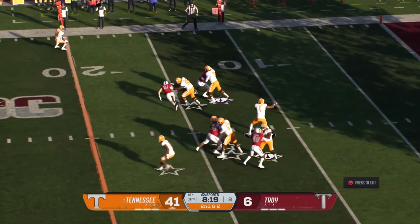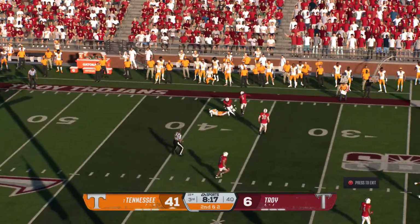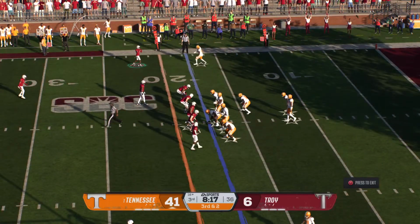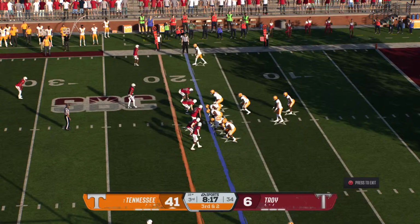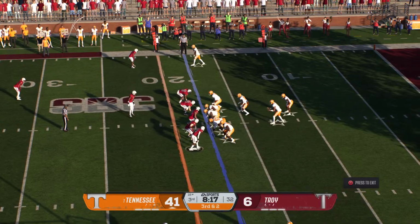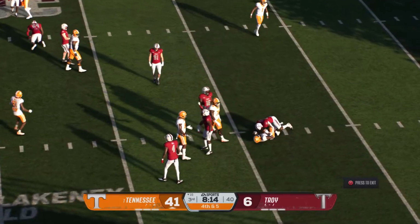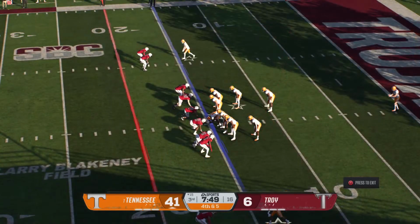Second down, they'll go to the air. Fires to the right. And he really needed to hold on to that one, but it was not loose, and third down is coming. And the Volunteers are at the line looking to convert on third and short. They'll stick to the ground looking for the marker. They got zero push up front, and they stopped him in the backfield.